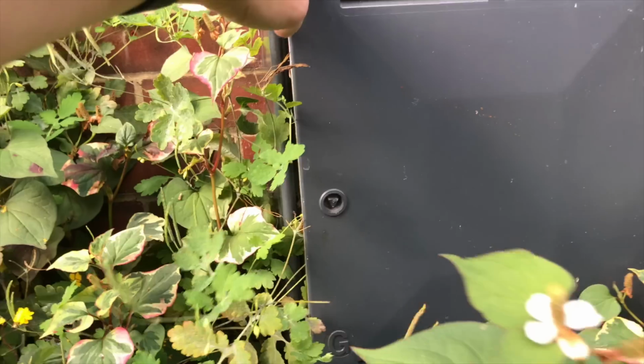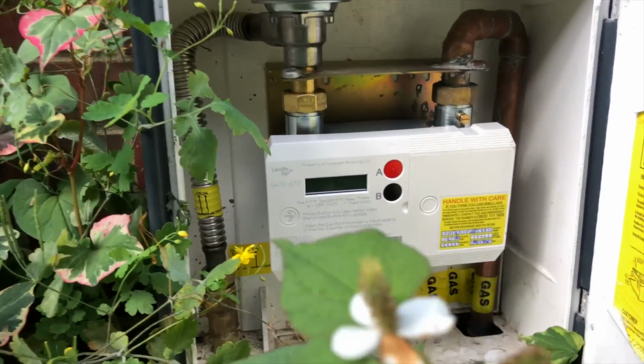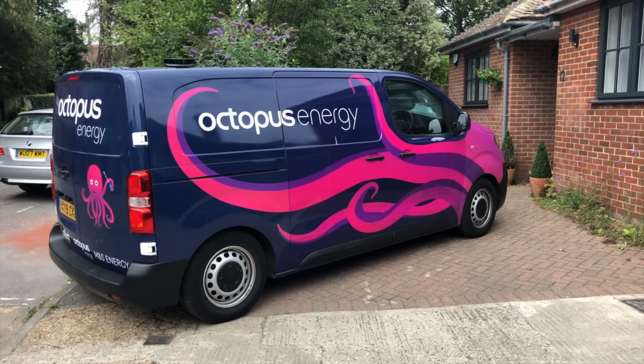Okay, so the Octopus engineer is now gone. They were about 3 hours here. They had to do quite a lot because they've got to do the electricity meter and they did the gas meter as well. And they tidied things up a little bit. The electrician we had here previously was not very good, so they had to fix a few bits. My only complaint was that he was driving a diesel van, but apparently, according to Greg Jackson, the CEO of Octopus, they're going to start using electric vans, so that's fantastic. I've got no complaints at all.